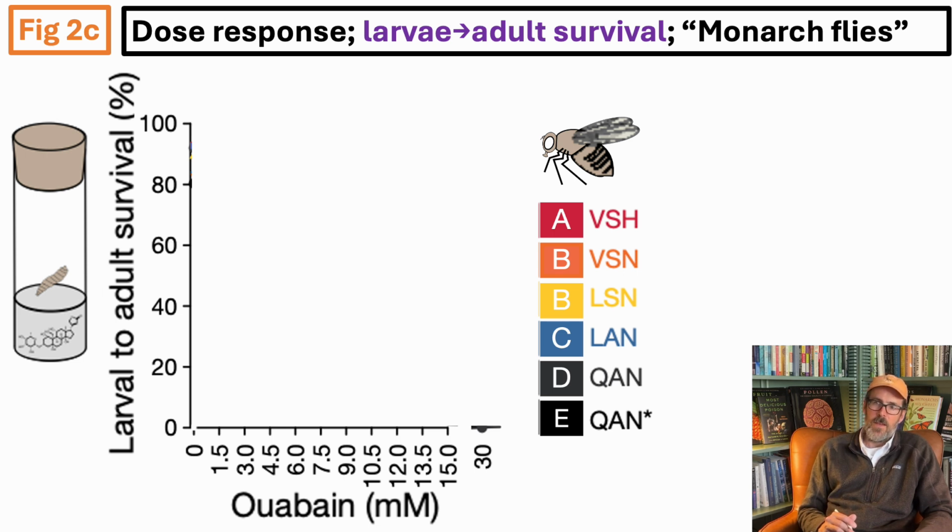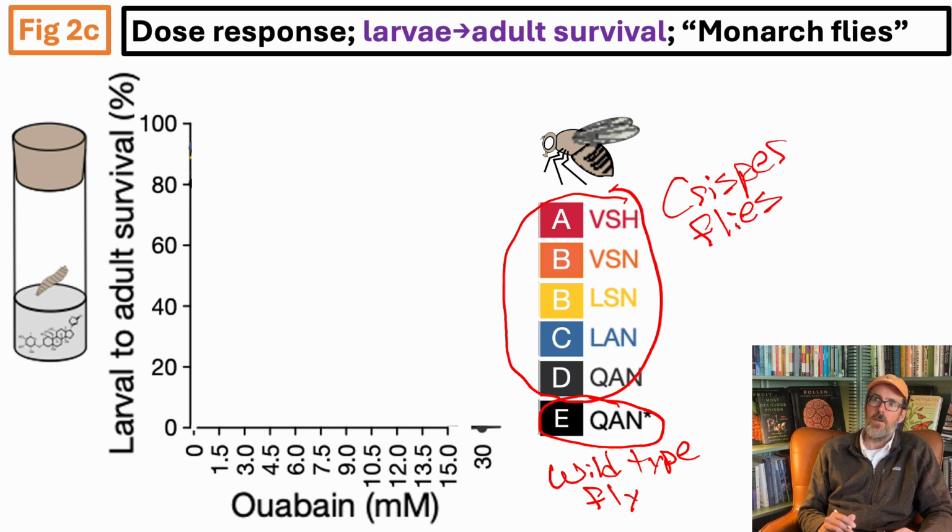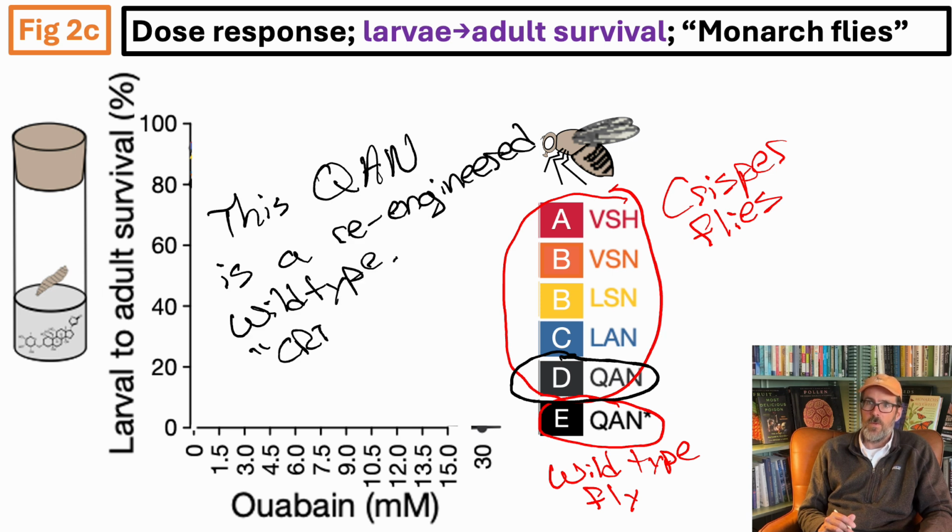The x-axis is the dose response curve. The larva to adult survival in percentage is on the y-axis. And QAN star is the wild type genotype, and the CRISPR flies are all of the other genotypes up here. Those were mutations, base pair editing in the flies to produce these different amino acid genotypes. QAN here is a re-engineered wild type CRISPR control, so we expect that QAN no star and QAN star should perform about the same.